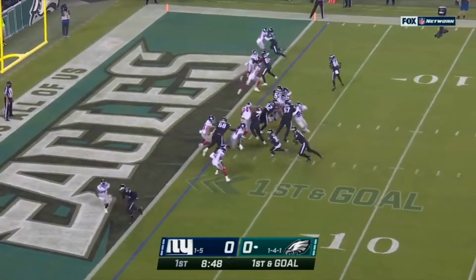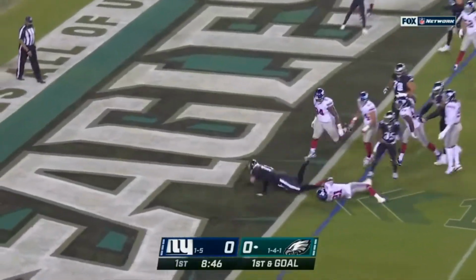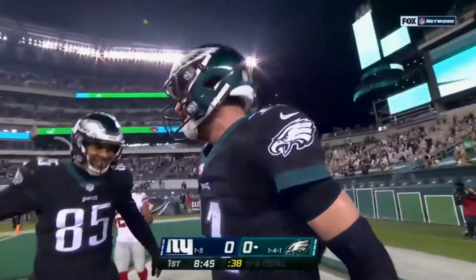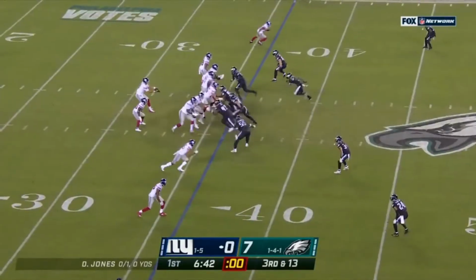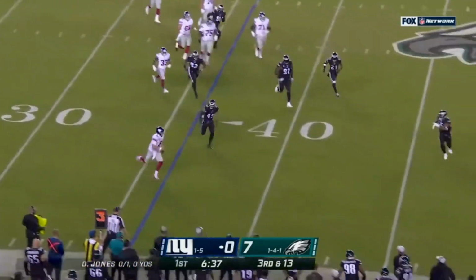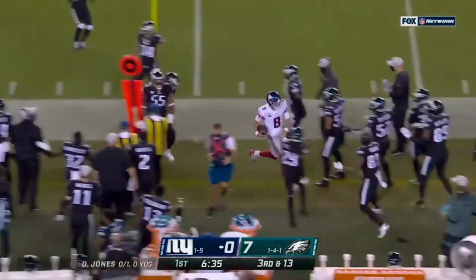Okay, the Eagles are going to score here. Wentz is going to stumble and bumble into the end zone for a score. 6 points on the board. Don't get too excited. Game just started. Now the Giants have the ball, so let's see what we can do here. Look at Daniel Jones. Look at the raw athleticism. Look at him run. Hopefully he won't embarrass himself horribly later in the game.